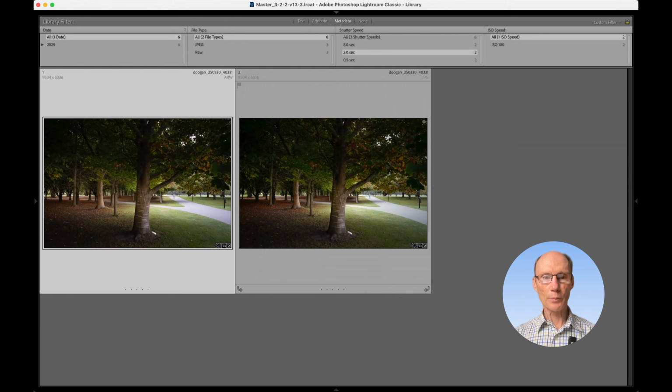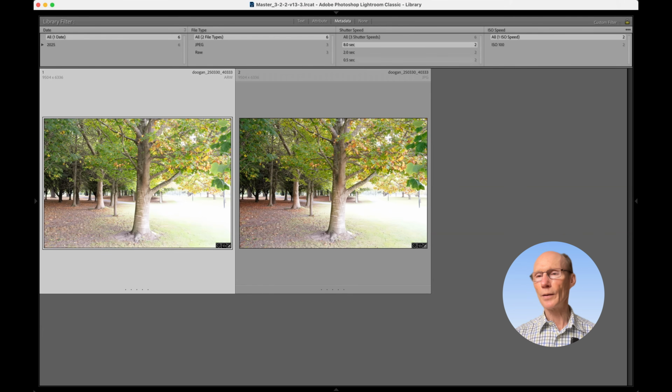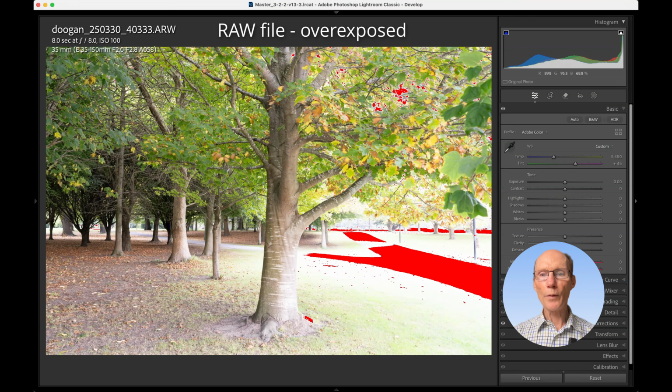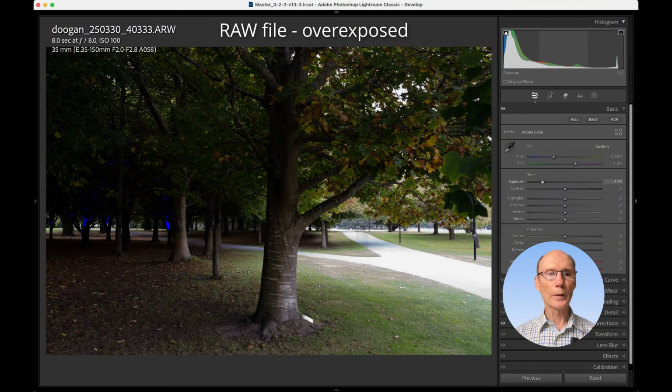Now let's try the lighter exposure, which is 2 stops brighter than ideal. I'm going to turn on the clipping warning and bring the exposure down until this red overexposure warning disappears. I'll follow that up by lowering the highlights and just seeing if the white balance is where we want it.